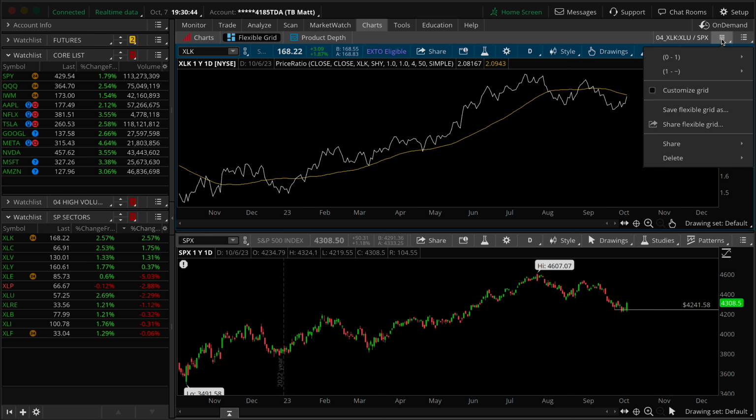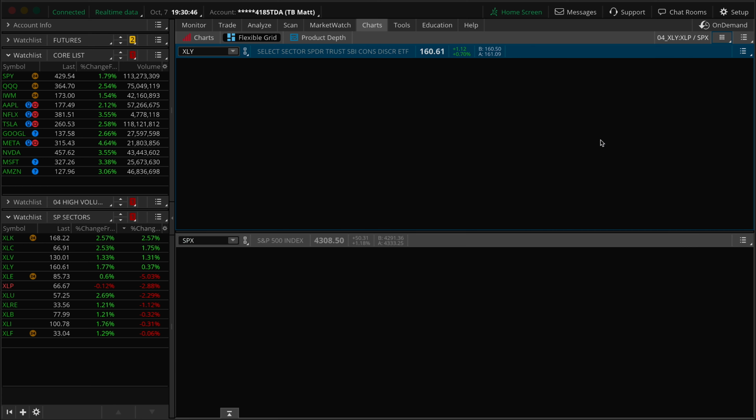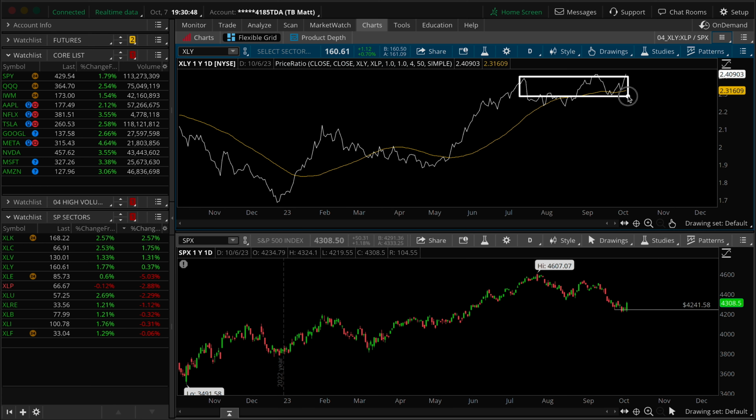The only thing that sort of looks more so apples to apples is the XLY over the XLP. This would speak to risk-on versus risk-off as well, but specific to consumer spending. And what you'll notice is that discretionary is technically outperforming here by just a little bit, trying to break out of this balance range in the upward direction after producing some sort of higher low.